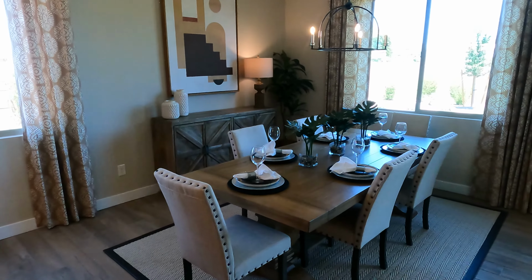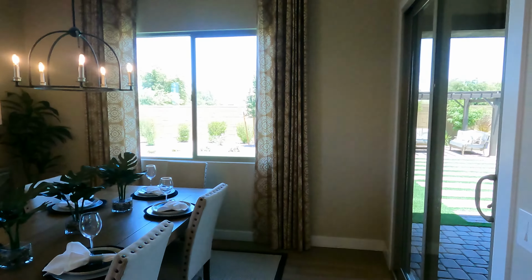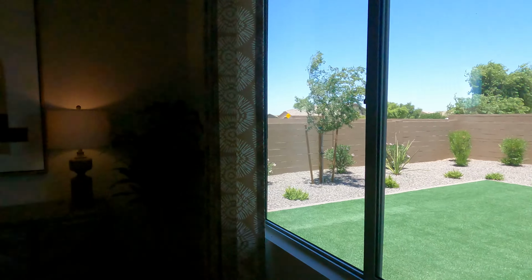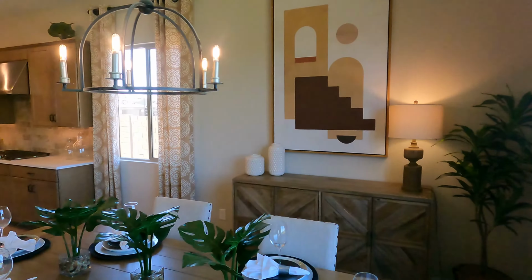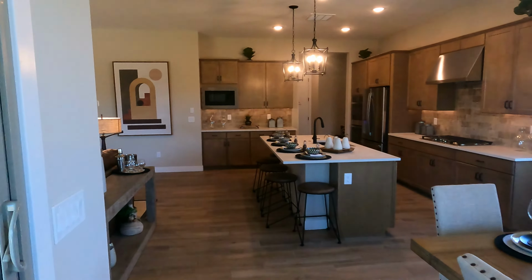And then over here we have the dining nook, so it's got a nice light fixture up above, and then the slider going out to the back patio. A mirror and plenty of space for a great big table here. Very nice. So let's check this out.